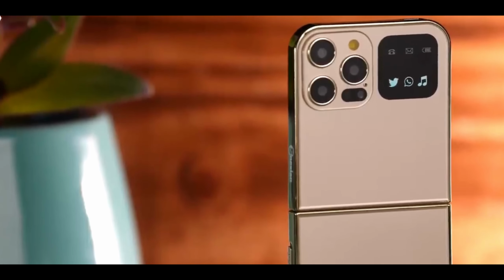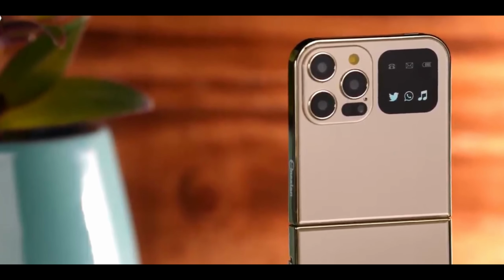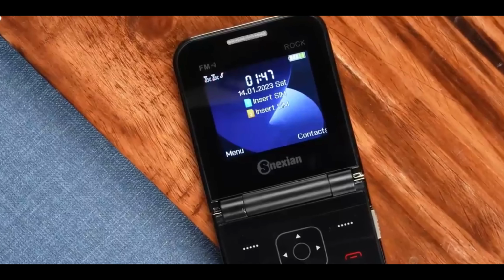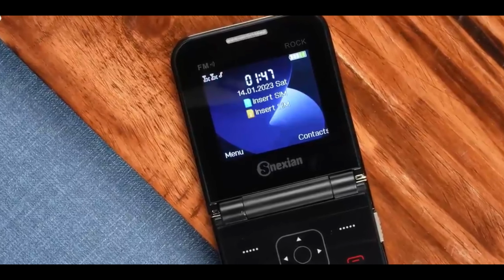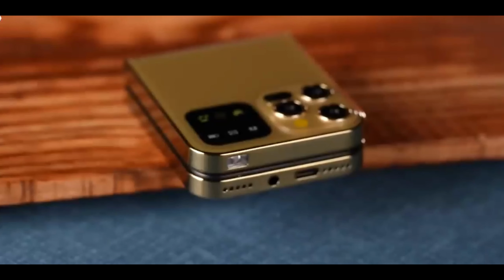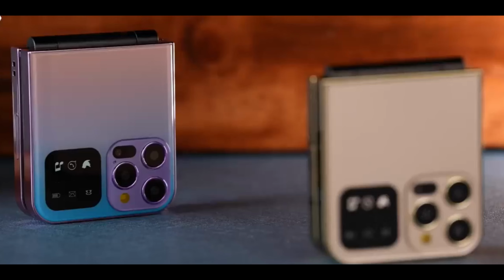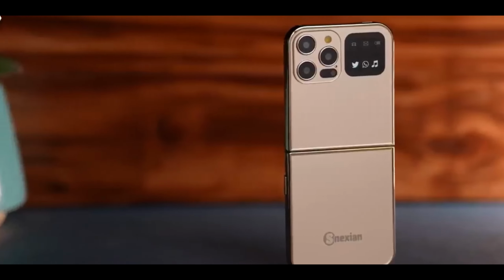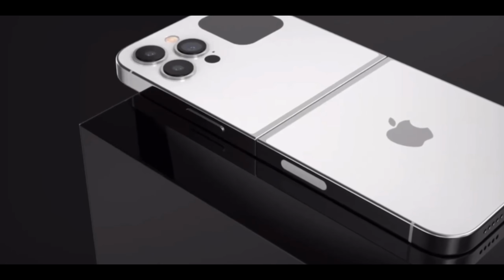Presumably, we'll get a flip-style foldable iPhone first. If that's the case, one big way Apple could make its foldable phone succeed more is by adding a telephoto camera. Flip foldables such as the Motorola Razr Plus and Samsung Galaxy Z Flip 5 have dual cameras, a main camera paired with a wide-angle one. By adding a third camera with telephoto capabilities, say a 3x optical zoom, it would greatly boost the phone's utility by covering more of the zoom range.